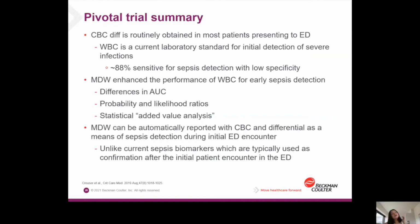This is quite unlike current sepsis biomarkers, which are typically used as confirmation after the initial patient encounter in the emergency department. For example, procalcitonin or lactate are markers that are usually ordered after the patient has been admitted, or there's a clear suspicion that these patients could be developing sepsis. Whereas MDW is ordered much earlier in the patient care pathway, where the CBC and differential are ordered. So again, this is additional information that may help in detecting sepsis earlier.